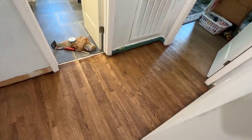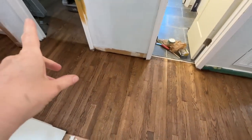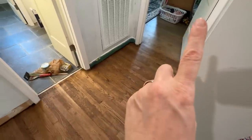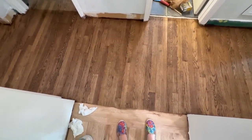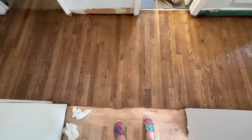Okay, that was very fast. I did the exact same blend as the other floors. I'm hoping that is just what happens, because it doesn't look the same color. But I'm hoping that as it dries, it lightens. I think it does. But boy, these floors are so pretty.